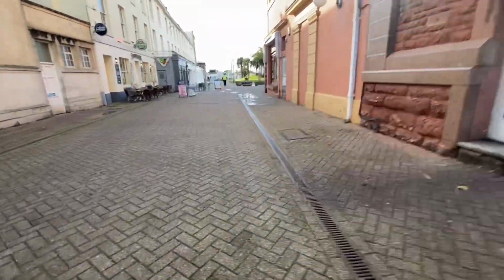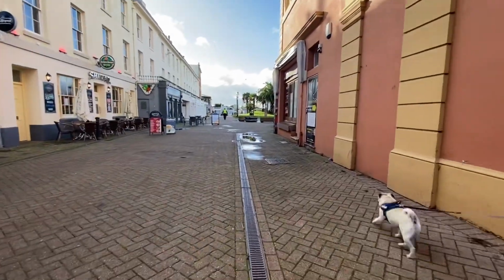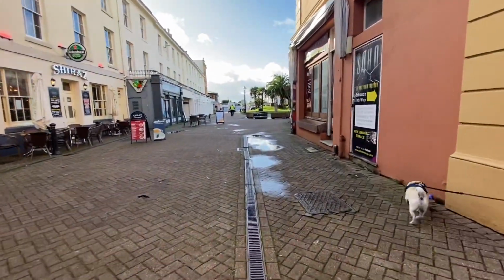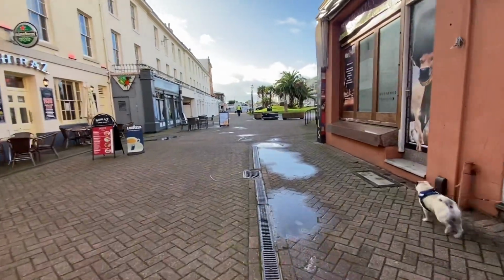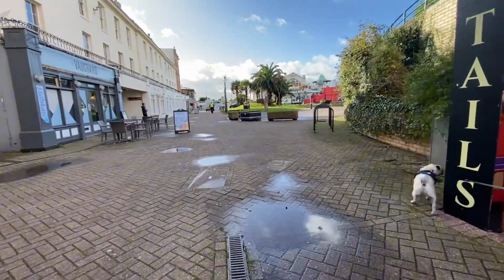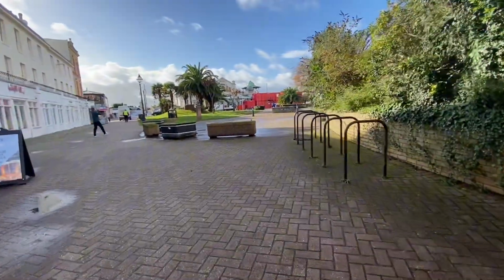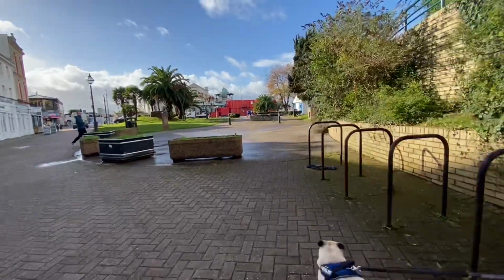Ahead of us is the town where you can get all the local shops, coffee shops and bars if you are peckish or want to quench your thirst. There's the park, there's only one. Yes.